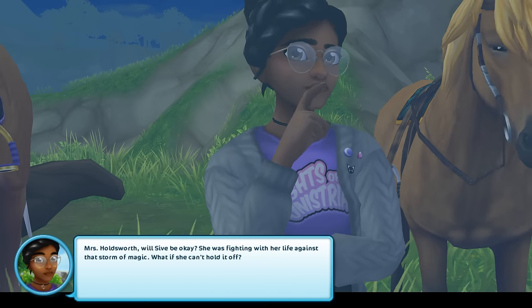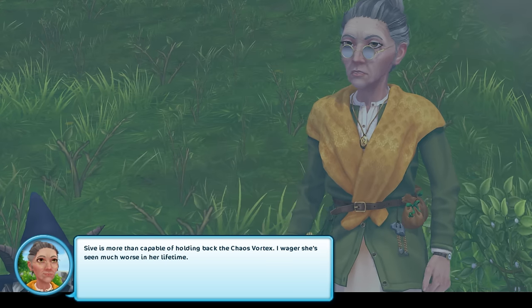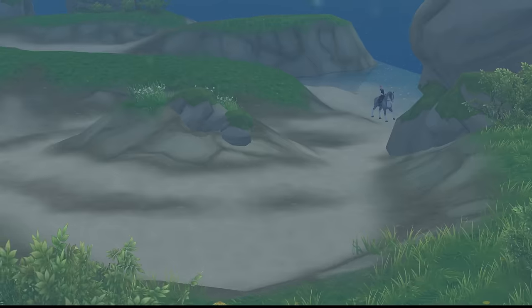She was fighting with her life against the storm of magic. What if she can't hold it off? Sieve is more than capable of holding back the Chaos Vortex. I wager she's seen much worse in her lifetime. Here they come. More bonded than ever.